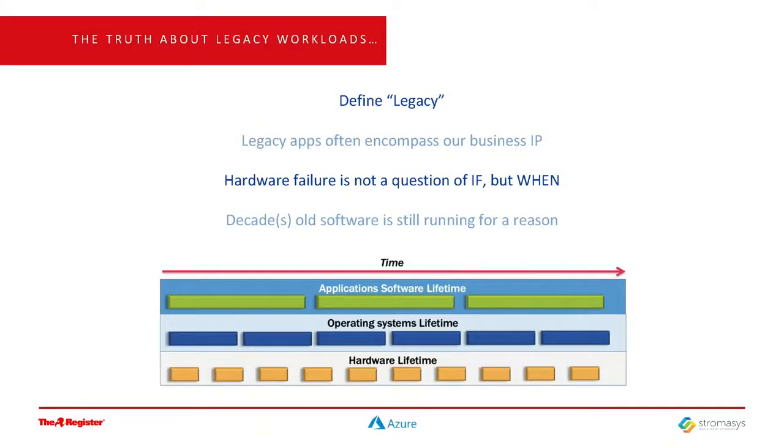I invite you to notice the gaps between each green bar or between each blue or orange bar, because that's where the problem is. Sometimes when you jump from one bar to the next, there is no backwards compatibility. So you've got an application running which was fine on the previous hardware, and then this shiny new wonderful hardware, because of course the hardware manufacturers do need to evolve their technology, but at some point they need to break, and they say, sorry, it's not going to work anymore, and then you've got a problem.